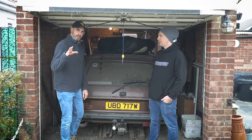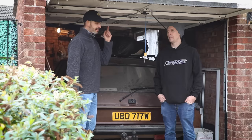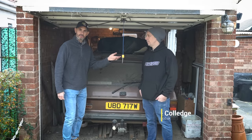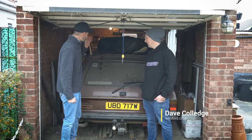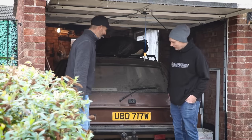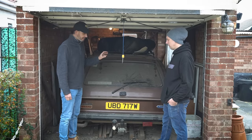Now, if you saw the Granada that I drove in the intro, that isn't my car, sadly. That's actually Dave's, aka Retro Ford Dave. And I thought I'd bring Dave along for this one because A, he doesn't live that far away, and B, when I told him about this car, you were like, oh. I did get a little bit excited, yeah. And the fact that I'm confident that we might be able to get this car to fire up today.